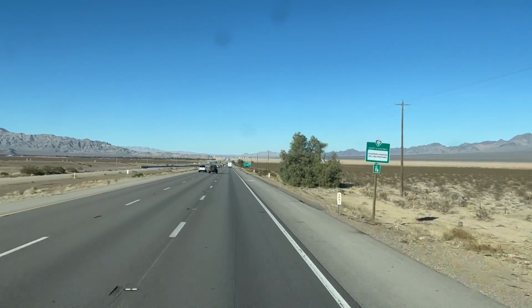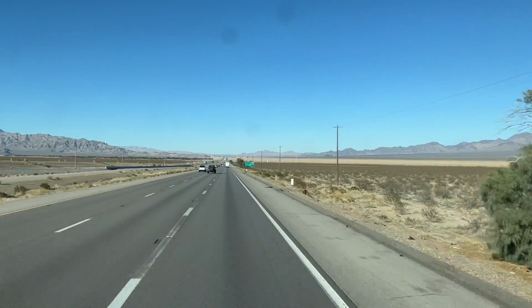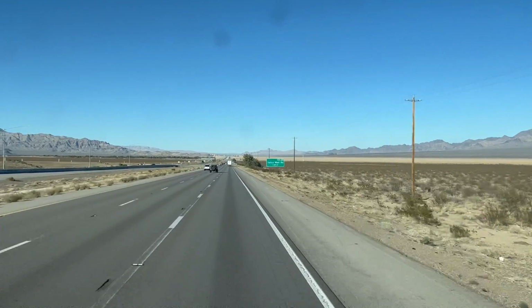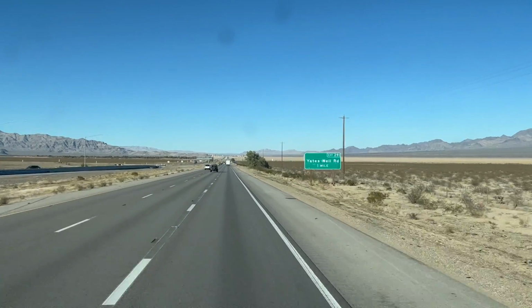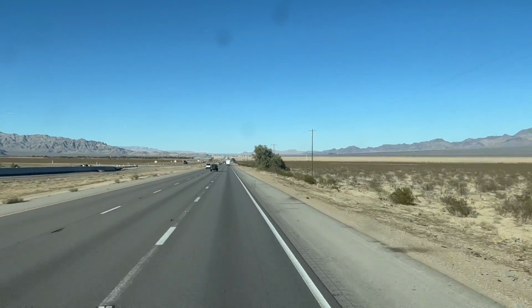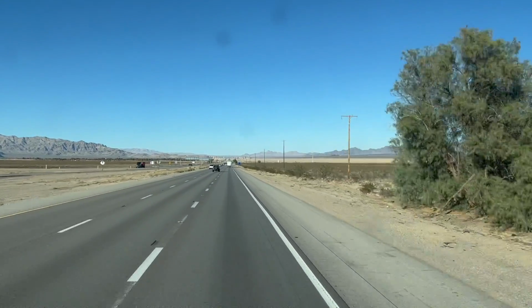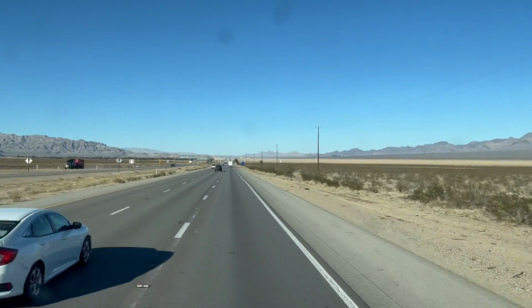So yeah, over there at the far end of this road, you see buildings. Those are the casinos. Nevada starts you off early. On mile 1, you have casinos. All right, hope you enjoyed this downhill with me, exiting California, entering Nevada. Have a good one.